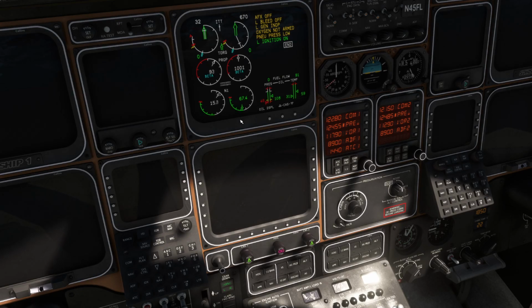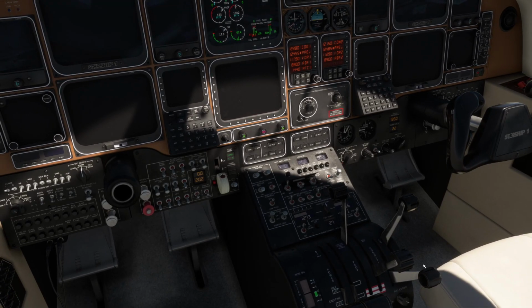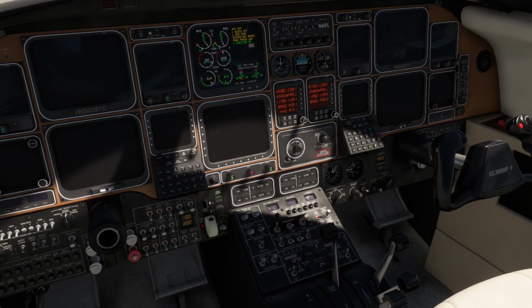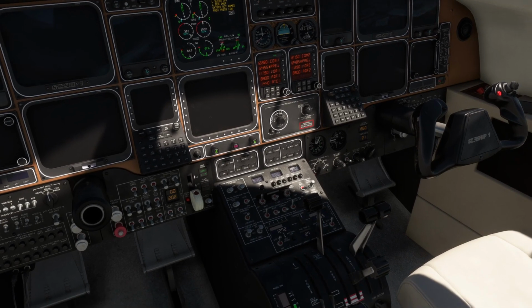I just love the simulation in this, man. It feels so just refined and perfect and everything. Alright, she's motoring. I'll let her motor for a little bit more and then we'll bring it in. ITTs, those look normal. 50% starter cutout, and 60% will go to run.